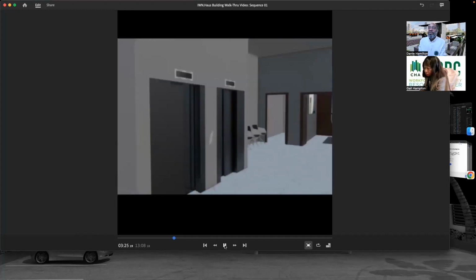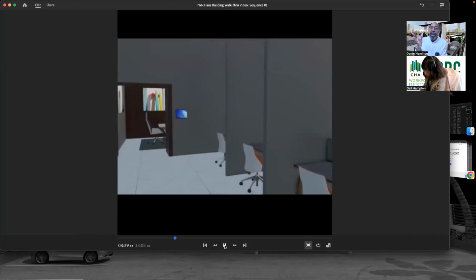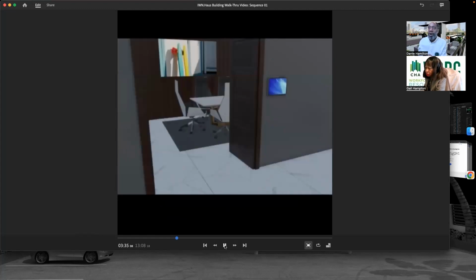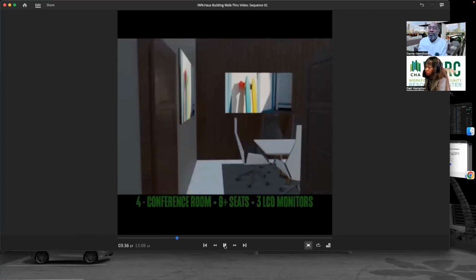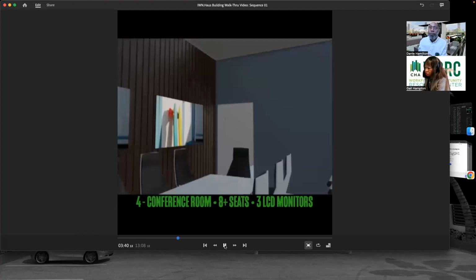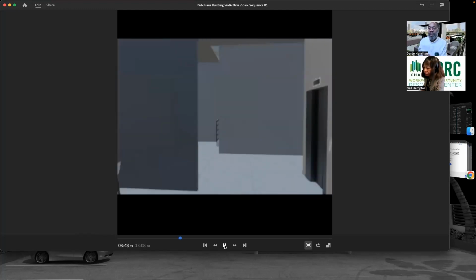It's a similar setup to the first floor. There are some computer, graphic, and web design stations here, same as on the first floor. There's a larger conference room. It's just switched around a different way, almost identical. Three monitors. And then that room that you saw next to it was just a storage room, like a janitor room. That was kind of an empty space.